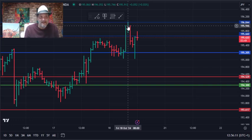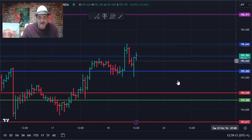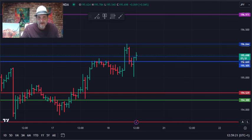All right, so we got the 196.06 hit. Let me get some good numbers for you guys. The important pivot to watch for the day, for like a 70-point movement on either side, well, actually right now it'll be on the downside, is 195.50. So I'm going to move this up. Right there, that's the important point to watch.